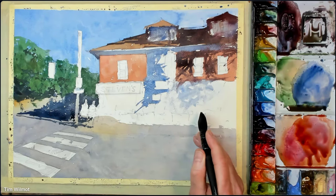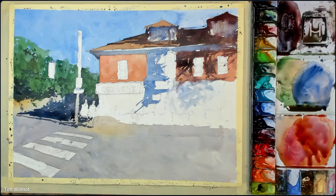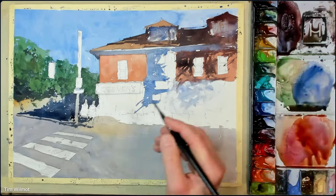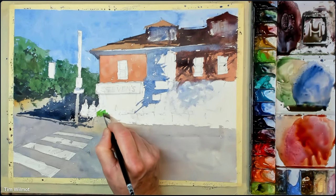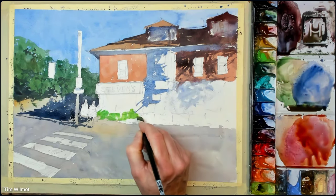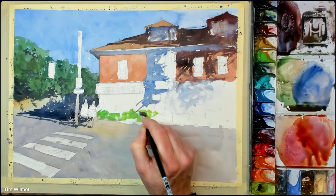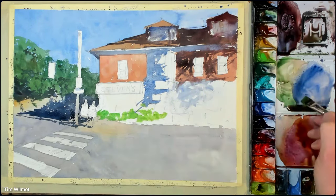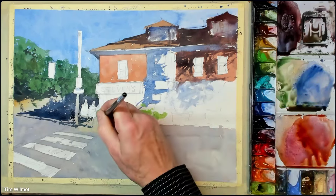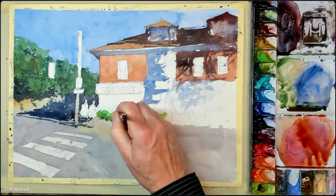Right, I need to get into the greenery actually of the planters. Let me just get in that. Need to get in some greenery here for the foliage. I'll start off, I'm using a flat brush, some bright green for the tops of these planters, and then darker green for the base.